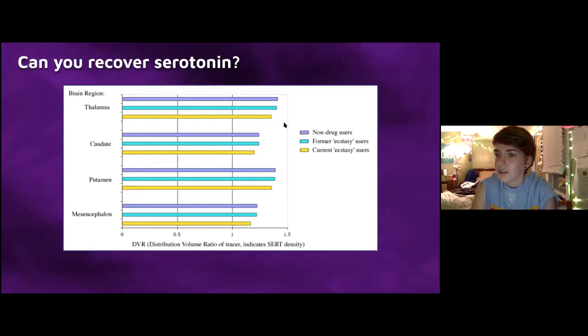And this is just, oh, I forgot to close that. This is just one example of how, with abstinence from this drug, your brain just kind of recovers most of the time. Not all the time, it's not set in stone, but this is just something that's very overinflated as being an issue.